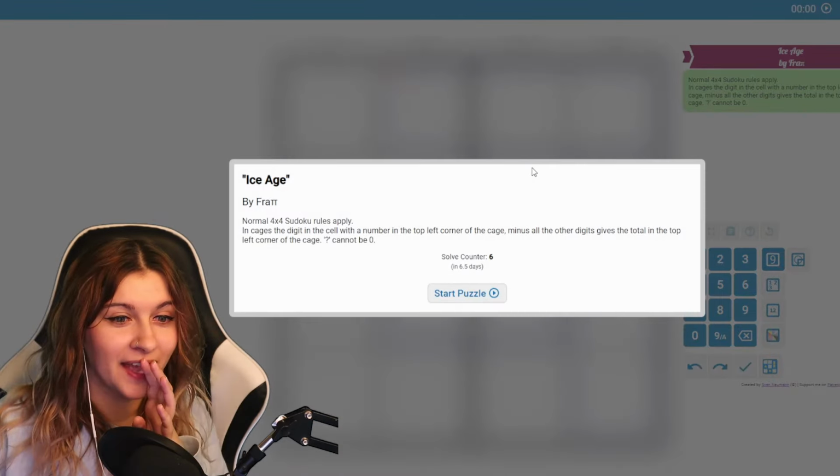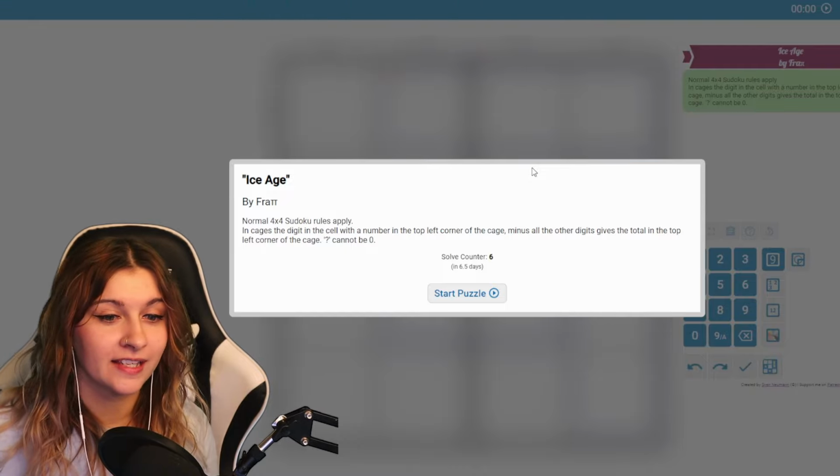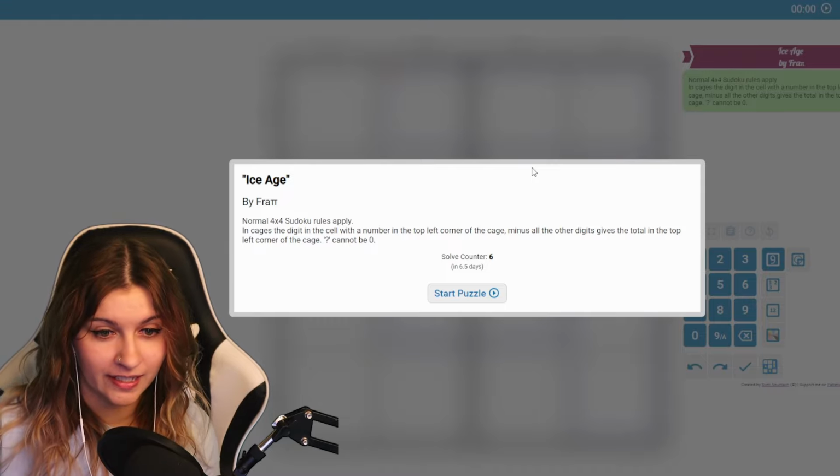Next puzzle. Ice Age by Frappy. Normal 4x4 Sudoku rules apply. In cages, the digit in the cell with a number in the top left corner of the cage minus all the other digits gives the total in the top left corner of the cage. Question mark cannot be 0.